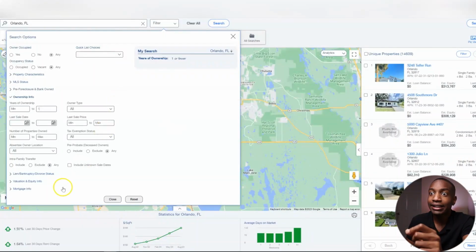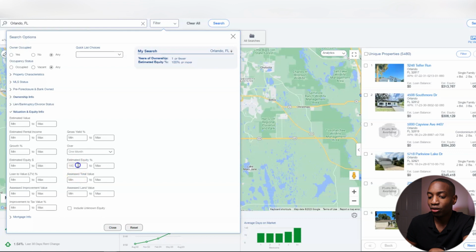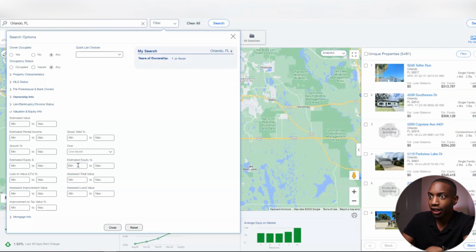So what you have to do next is go to valuation and equity information. You want the minimum estimated equity to be 99% essentially, or you can just do 100, I believe. Yeah, that pulls it up. If you put 99%, it's similar. So whether you put 99 or 100% equity, these are properties that are 100% owned by someone that was bought within the past year. And so this is another way to find cash buyers. But once again, this may include a lot of retail buyers who are not investors.